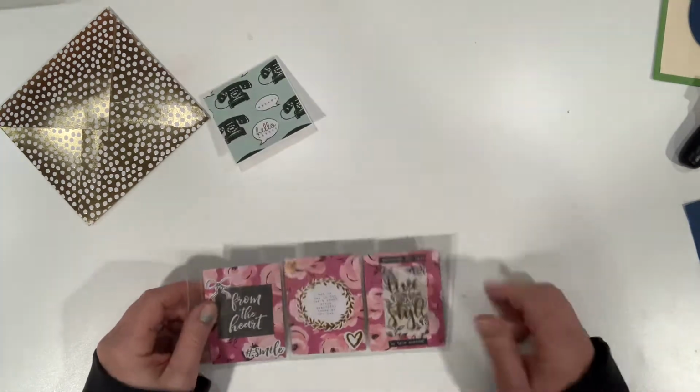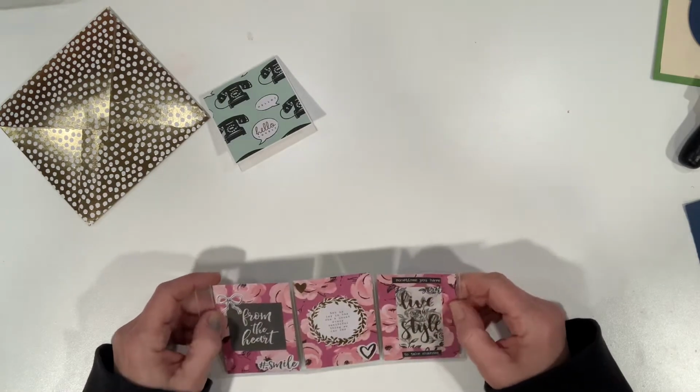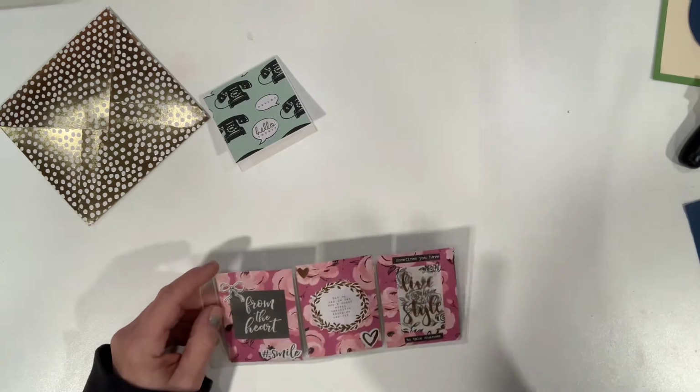I know when I first did this, I'm like, yeah, send $3, that'll cover shipping. Now I'm like, what? I'm like, I hope so. I'll make it work, guys. I will make it work.